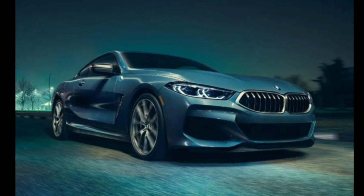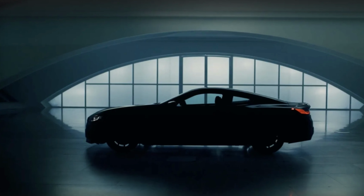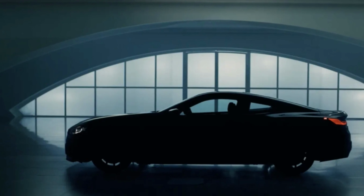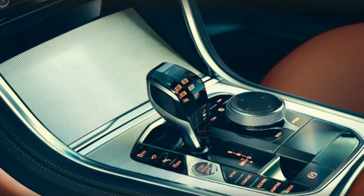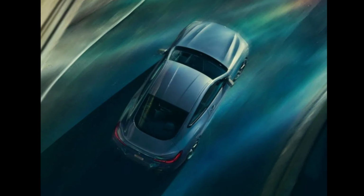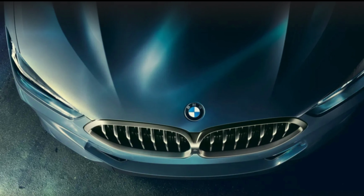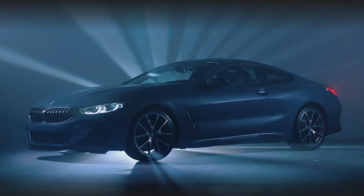So today I've got the 2022 M850i Coupe in Tanzanite blue. Yeah, 2022 came a little bit early. I do apologize for the breeze, so it may interfere with some of the audio, but the 2022 model year for the 8 Series brought lots of changes, but nothing to the car itself. It's more about adjusting the price.